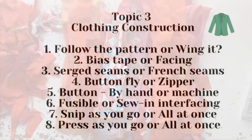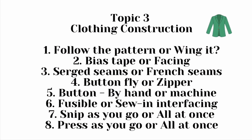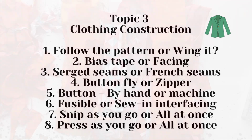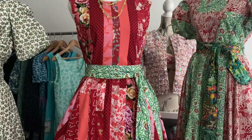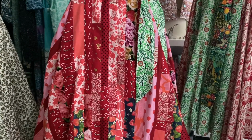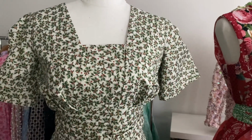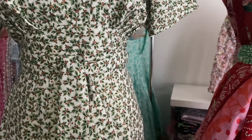Anyway, the next question is snip as you go or cut all your threads at the end at once. I do as I go, but also at the end, then I do all the ones that I've missed. And the last question in topic 3 is, do you press as you go or all at once? I try to avoid ironing at all costs when I'm sewing. So I guess I'm B, all at once at the end.